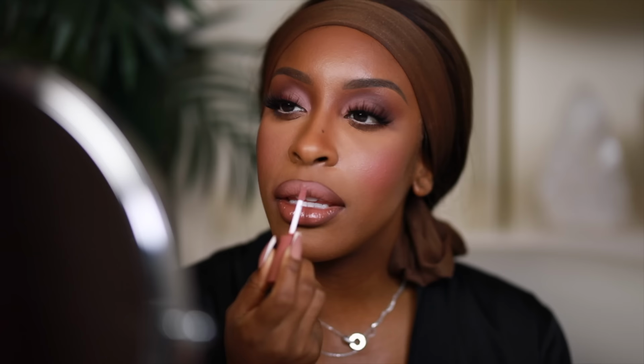I don't know if I want to use Praline or no, this is too pink. I'm gonna take Praline. Do you see this? You don't, because you're sleeping. They make the prettiest glosses and they smell so good, and they literally have a shade for everyone. Literally. We're gonna set with our setting spray again.